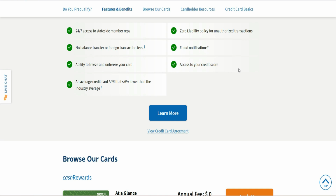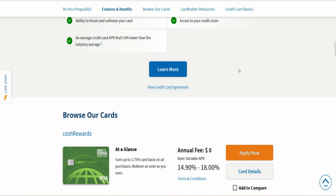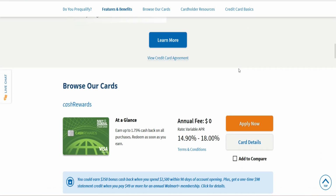Credit cards. NFCU offers a variety of credit card choices, each of which comes with its own individual set of perks and conveniences. Members have access to a variety of credit cards, each of which may be selected based on the incentives, cashback, or interest rates offered.